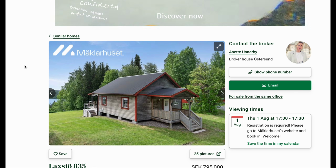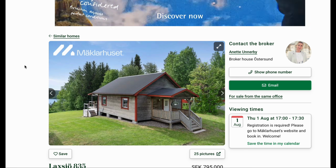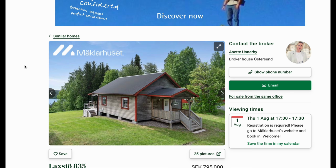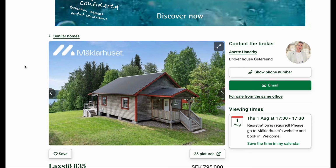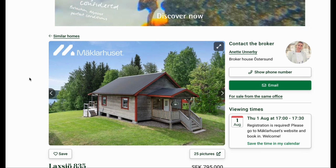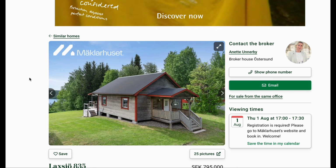So yeah, not all of them were holiday homes. There were some really livable homes and some holiday homes. So let me know in the comments down below which one was your favorite house. I cannot decide actually, honestly. Maybe I let you know in the pinned comment which one was my favorite house, because I have to think about it a little bit.